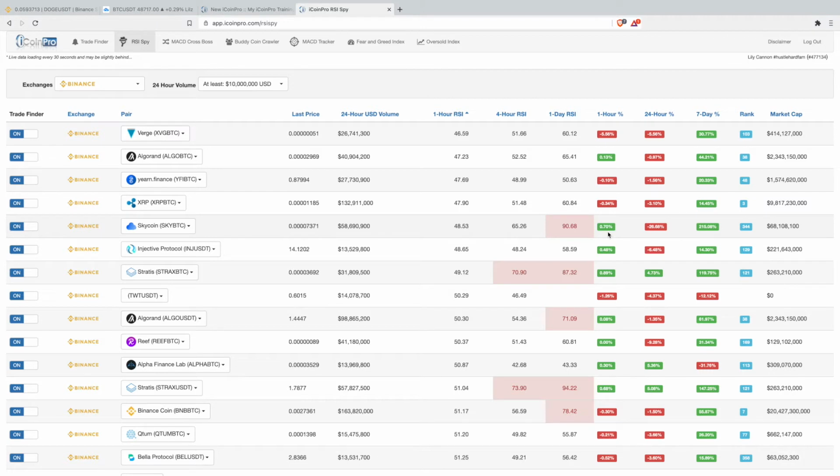Traders know when a particular currency or cryptocurrency has hit that RSI sub 30 line. It's rock bottom, it's right at the bottom of the pit, and the only place for it to go is up, and often it will spike a good 5, 10, 15, 20%. So the RSI SPY is your more advanced trading strategy, and yes, it has a tool to support it.